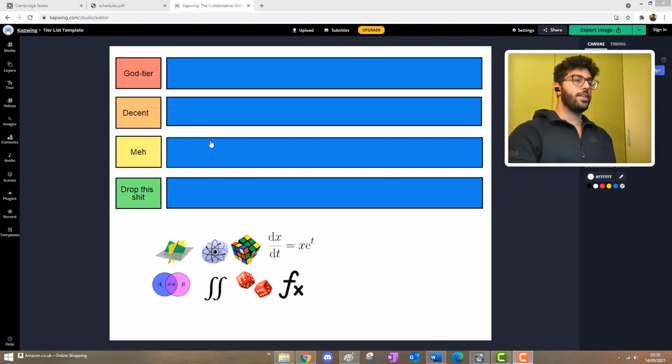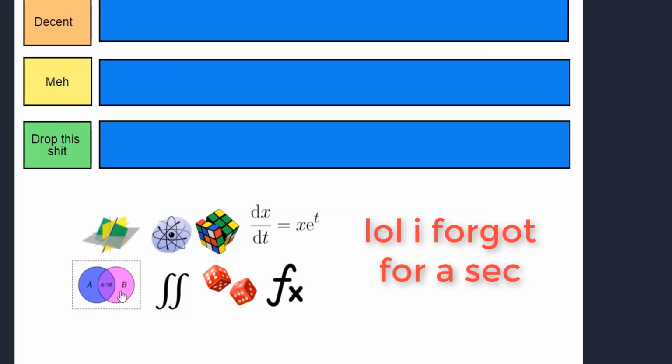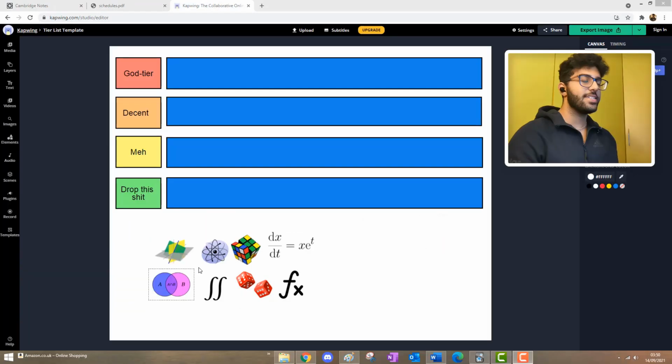To begin with, some background information. In your first year you get prescribed 8 courses that you take, and I have a picture for each one here. The first picture is representing the first course, vectors and matrices. The second picture is dynamics and relativity. Third picture is groups. Fourth picture is differential equations. Fifth picture is numbers and sets. Sixth picture is vector calculus. Seventh is probability, and eighth is analysis 1.